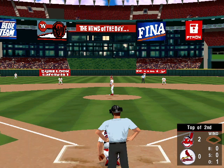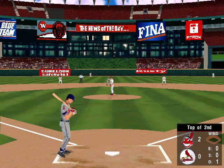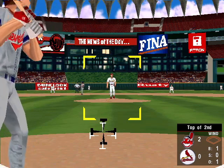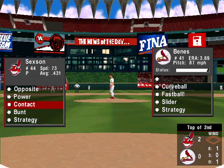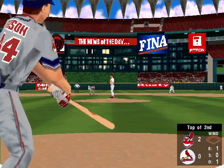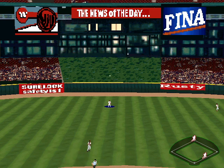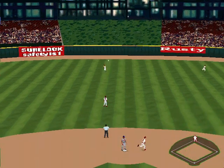There's going to be a pinch hitter. There's one out here in the first half of the second inning. Up at bat, number 44, the pinch hitter. Curveball, low. That's a ball. Fly ball to center field. Caught by Langford.